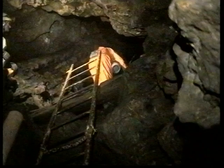The original ladders, about half of them are original. Strictly speaking, they're the so-called new mine ladders that were put in from 1860 on. So they're only 120 or 130 odd years old. Basically, we've got 120 feet vertical of bridge span.